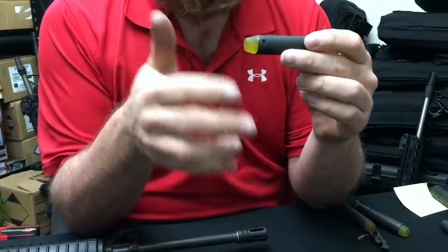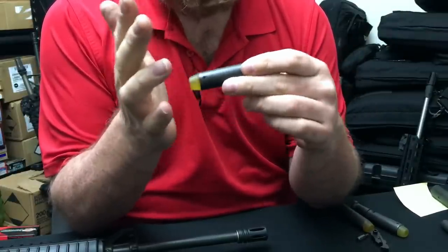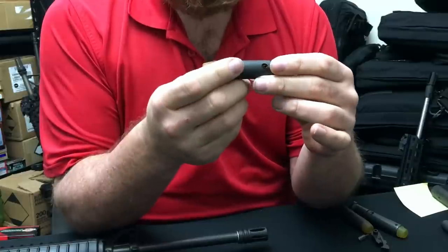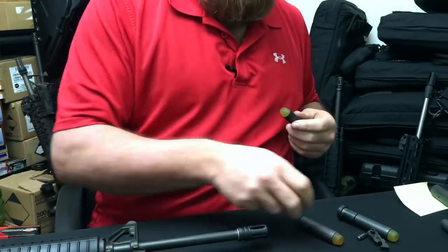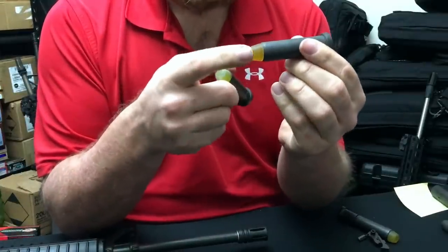Due to the fact this is a blowback operation, what keeps the bolt closed is the weight of the buffer, the weight of the spring, the weight of the hammer, and the weight of the hammer spring. That's what actually holds the bolt closed. So for fully automatic, you need the two-piece, the way this is built in here, because that's what stops the bolt carrier bounce.